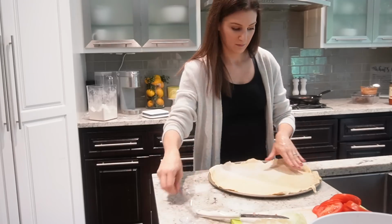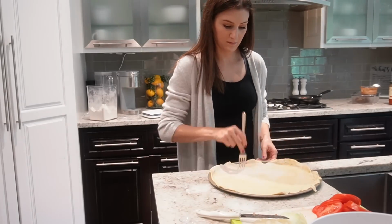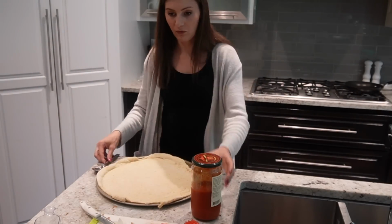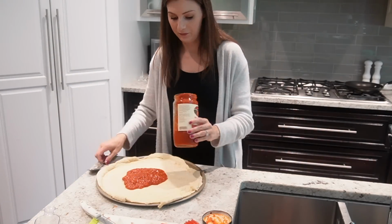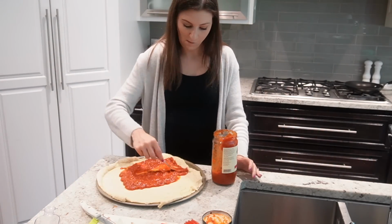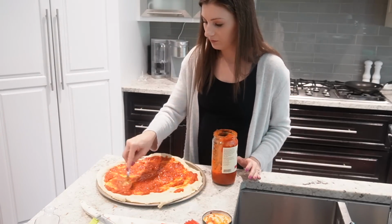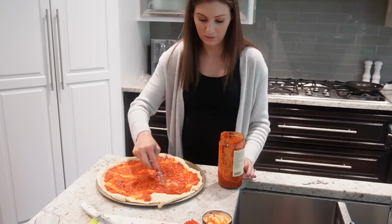So once I add my pizza sauce and all of my toppings, it doesn't get as soggy in the middle and helps it to cook a little bit better. I've tried this so many different times and the par baking works way better. Trust me, give it a try this way, even though the recipe doesn't necessarily say to do that.